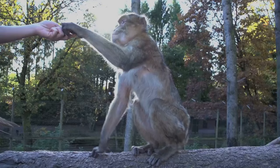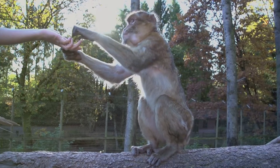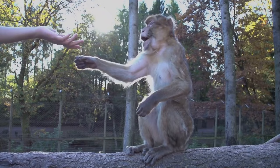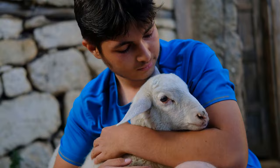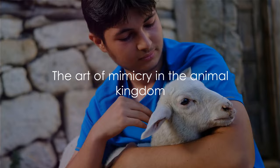These creatures, rather than trying to outrun or outfight their predators, have found a way to live another day by simply appearing to be something they're not. But it's important to remember that these are not conscious decisions made by the animals. It's the result of millions of years of evolution, a testament to the power of natural selection. The animals that were best at mimicking dangerous species survived and passed on their genes, leading to the incredible mimicry we see today. Mimicry, it seems, can be a masterstroke in survival.